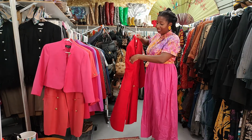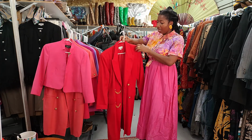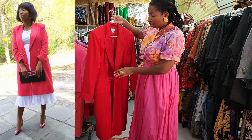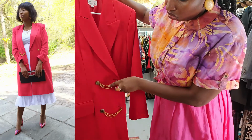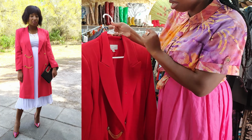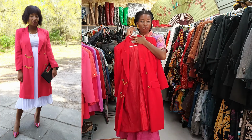Ooh, yes, yes, yes. This is a vintage blazer, and I have pictures for it, I believe. I love it. This is a double breasted blazer, originally. Come on now, sis. Do you even see the chain detail here? This is from Capagallo, size 12, made in Hong Kong. Long. That's what you call a blazer dress, for real.